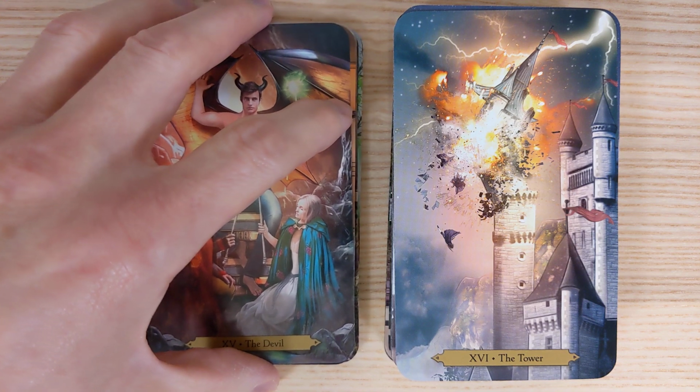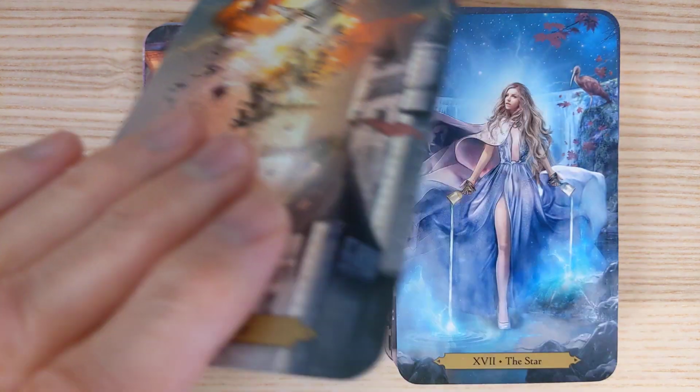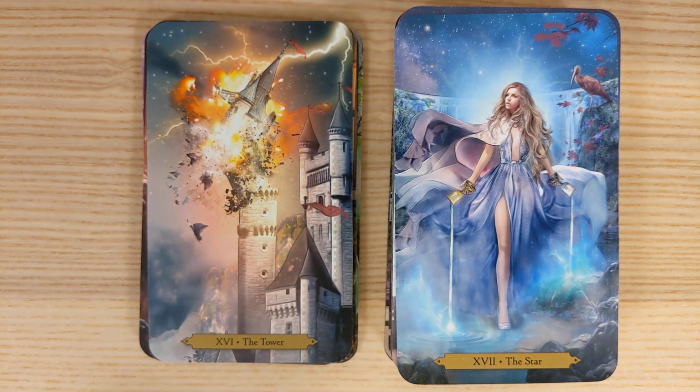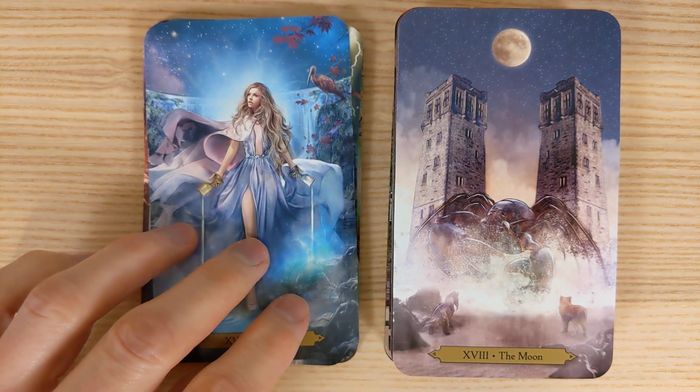The Tower, pretty traditional Tower. We got some people sort of falling out. The Star, that's a very Temperance feel there. What is going on with that? That is extremely Temperance feel there. I like it. I like the Temperance feel there.